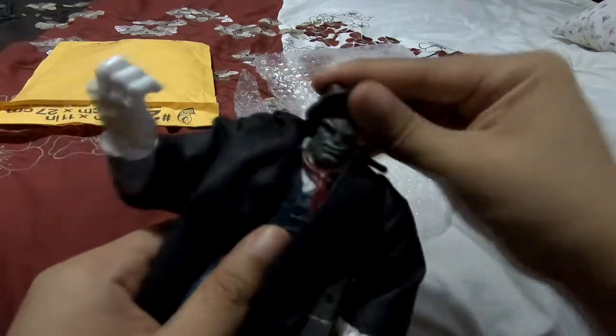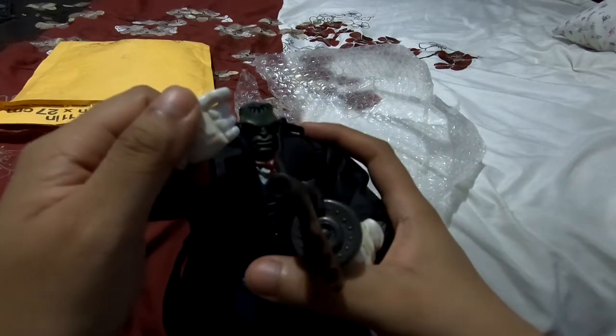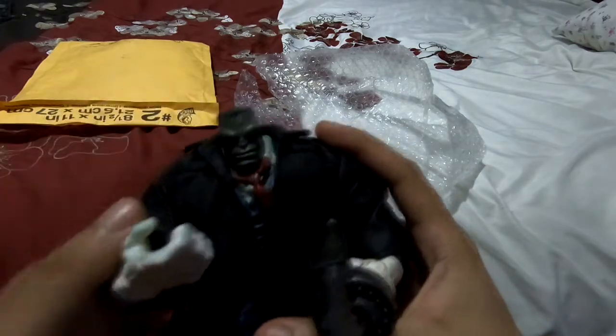So, let's get the hat on him just to see how that fits. I don't really like the hat. No wonder I lost it first. But for the pose I want to get him in, putting it on or taking it off as the quick draw comes up, which I think would really be cool for a Joe Fixit.